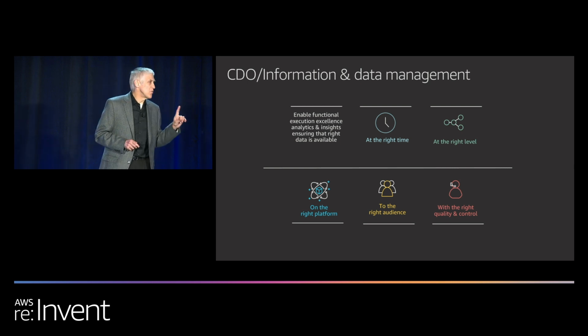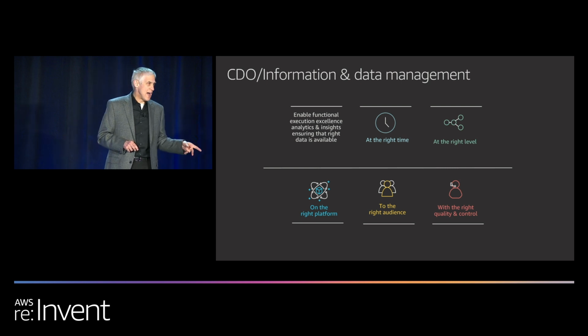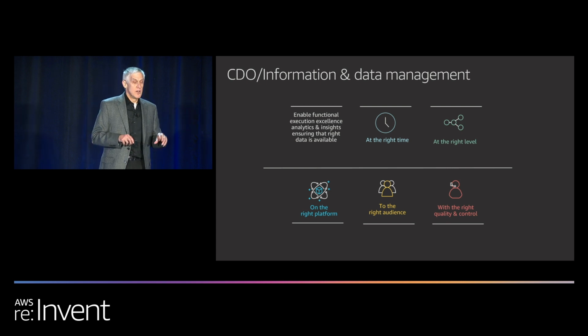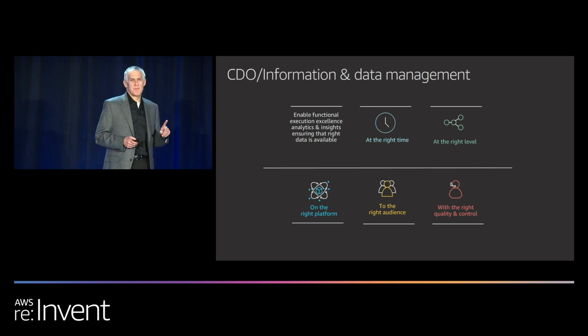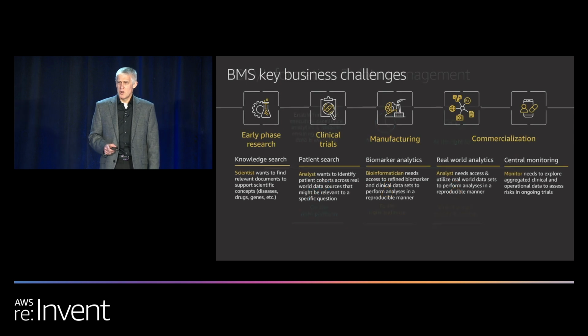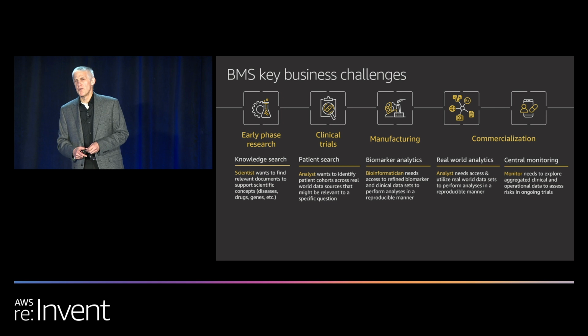We need, at the right time, at the right level, on the right platform, to the right group of people, we need, with the right quality and control, the data. So that puts a very high level and a very high bar on us as data preparers, or as those who are getting the data to our scientists to move with speed and agility to deliver that data. So what was challenging us? It's easy, right? We just do this and we run with our old processes.